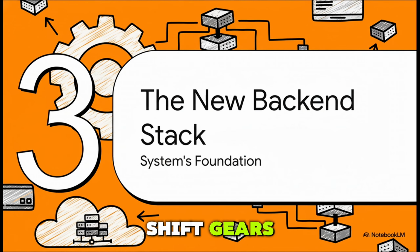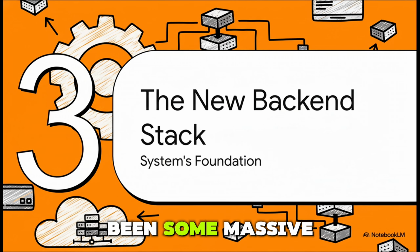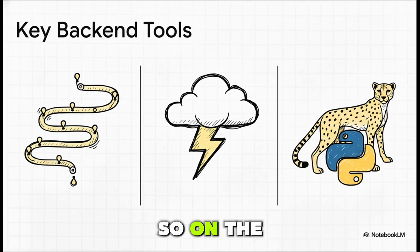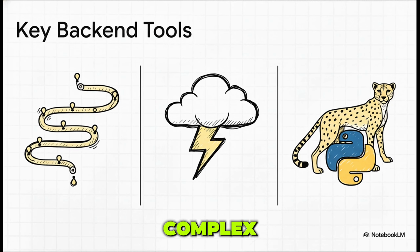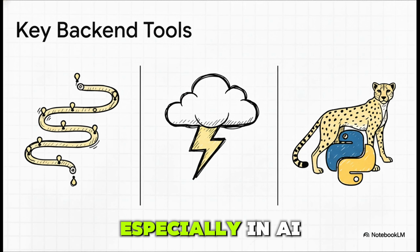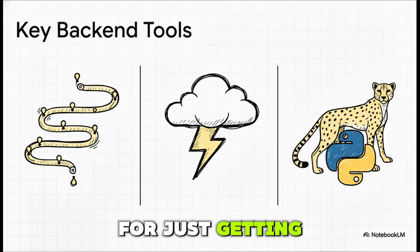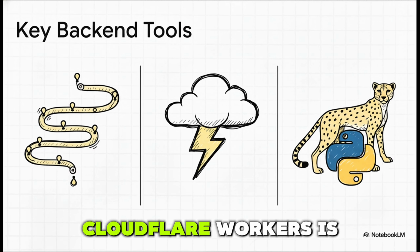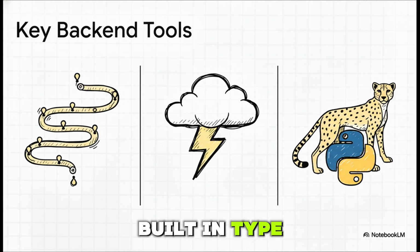Okay, let's shift gears. We're moving from the user-facing blueprint down to the system's foundation, the new backend stack. And there have been some massive shifts here. So on the backend, 3 tools are really shaping the new landscape. For those really complex, long-running workflows, especially in AI engineering, Temporal is becoming essential. For just getting your ideas out there and deployed fast, Cloudflare Workers is a total game changer. And in the Python world, FastAPI has pretty much become the default choice for building APIs, all thanks to its speed and built-in type safety.